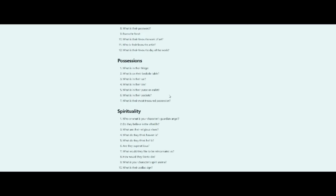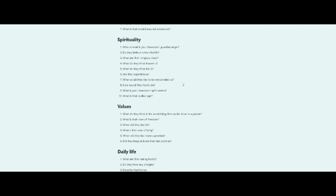Possessions is the next one. How they feel about possessions could be a question that's added into this one right here, if they're minimalists or, you know, they like to collect everything. Spirituality is the next. And a lot of these are very good questions. Even if you're writing a fantasy or sci-fi or something like that, exploring a character's zodiac sign, even if they're not part of this world, could be beneficial to you because it will help you solidify their reactions to certain situations or how well they will mesh with other characters, or not mesh.